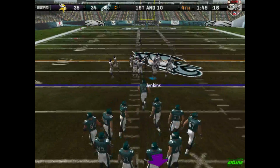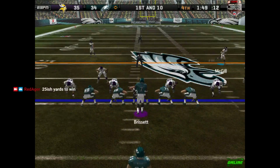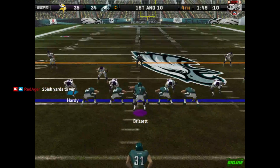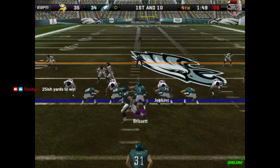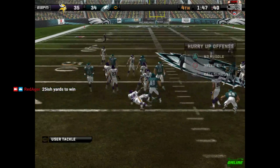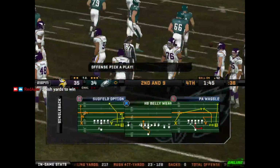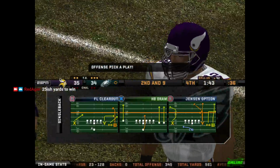Ball on their own 40. The defense is going to play this one very tight. The defense lines up in the nickel. Hands it off to the back. Jenkins is there for the tackle at the 42. Number 31 takes it up the middle for a yard or two.